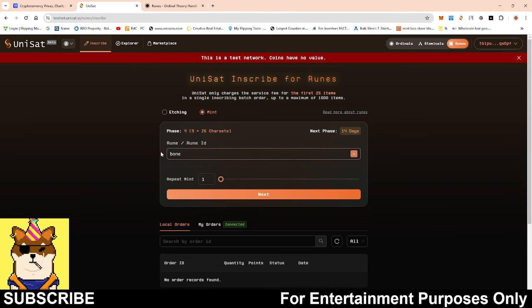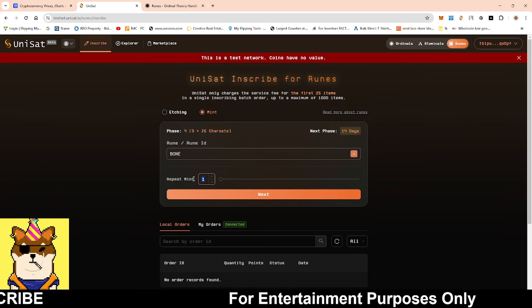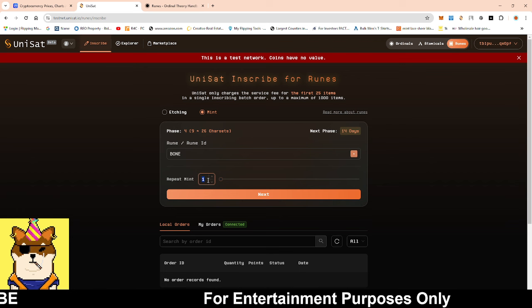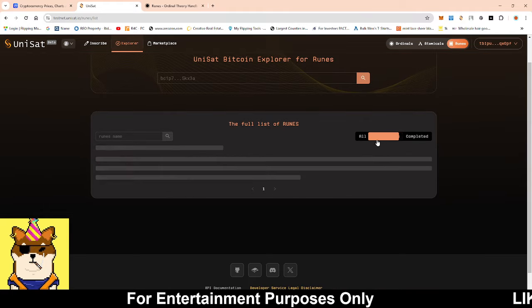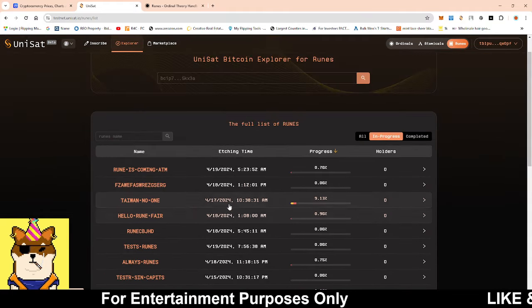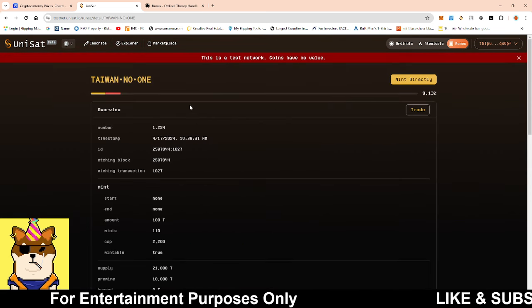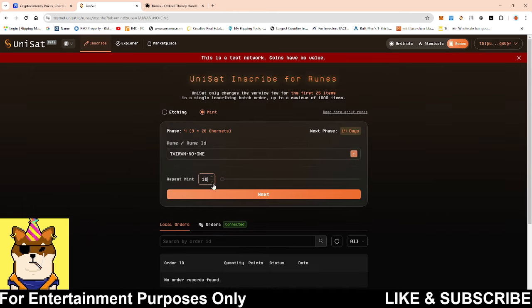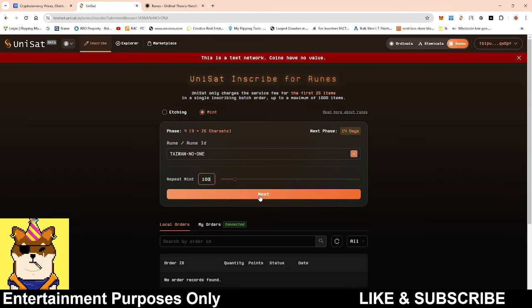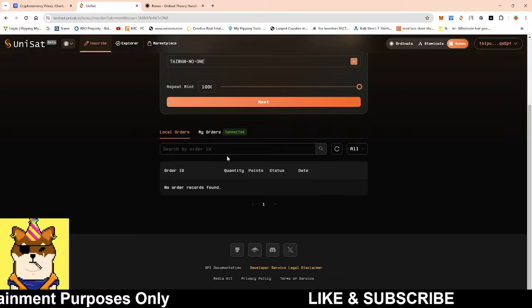So to be able to mint, again, you type in the token. So we do Bone. You want to repeat it. The repeating part is based upon how many tokens that is. Let me just do one with progress, so that we could make it a little simpler. So right here you could actually just go in here, mint directory, and boom. You just click how many times you want it to repeat the process. So you could do 1,000 times.